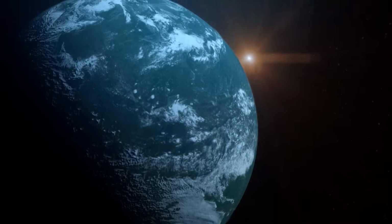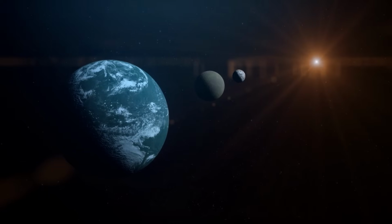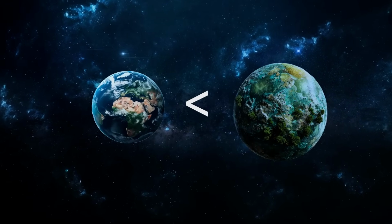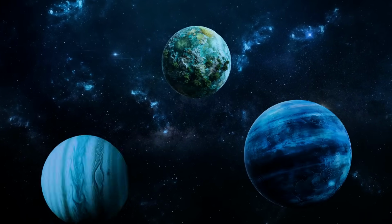Very recently, astronomers have found 3 potential super-Earth planets orbiting a somewhat close orange dwarf star. The term super-Earth is used to describe a planet beyond the solar system with a mass higher than that of Earth but below those of the ice giants of the solar system, Uranus and Neptune.